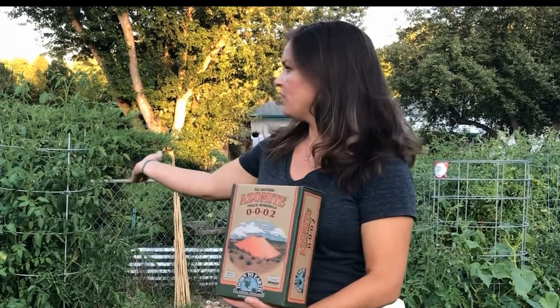And if you see all these vegetables behind me, at the end of the season, the plants themselves are going to get pulled out and composted, and I'm going to bring back a lot of nutrients when I add the compost back in. But some of these micronutrients just get gone and you want to replenish them, and so I really like adding the Azomite twice a year.